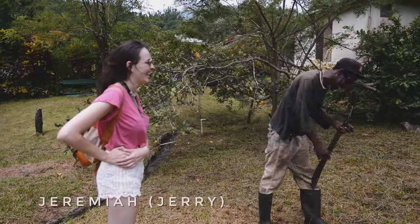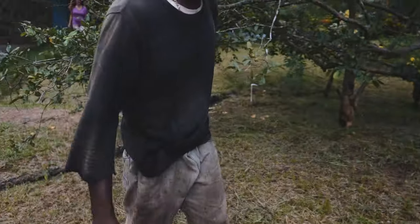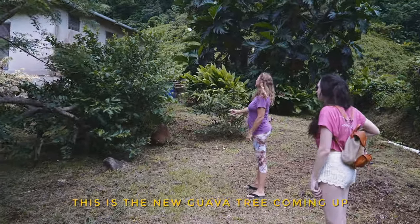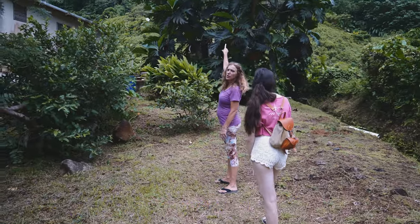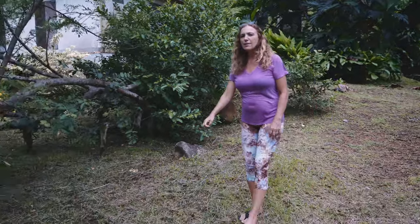We met Jeremiah, or Jerry for short, who offered to take us hunting for coconuts after Melissa's garden tour. Wow, but this is the new tree coming up. Up here, what you have is a brain nut, the equivalent of your chestnut. Alright, so now you can go with Jerry.